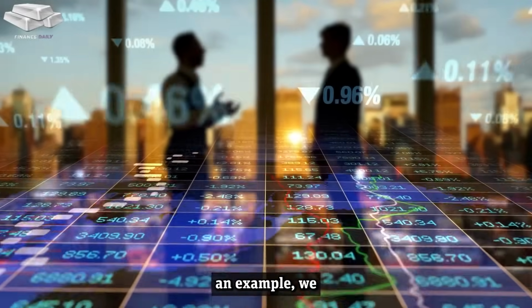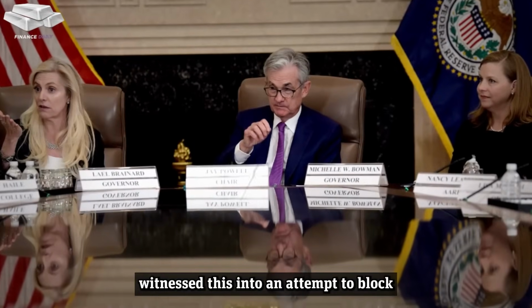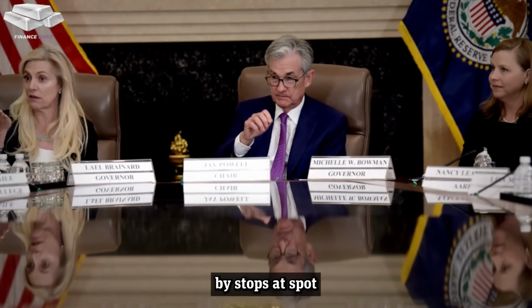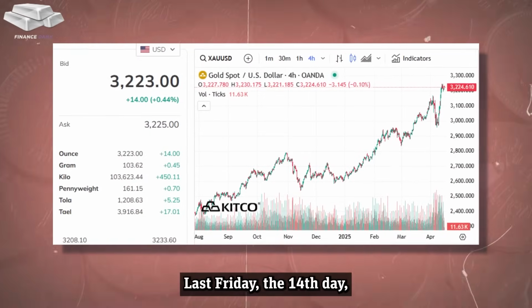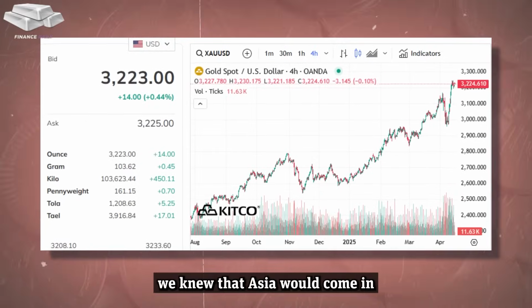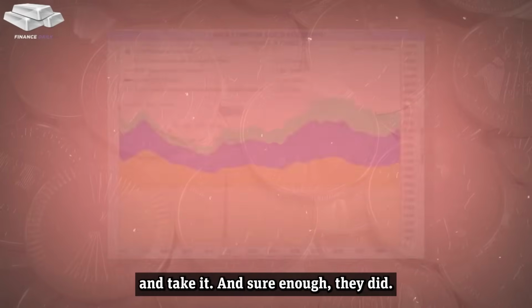As an example, we witnessed this in an attempt to block central bank buy stops at spot 3,000 from getting tripped off last Friday the 14th. We knew that Asia would come in and take it, and sure enough, they did.